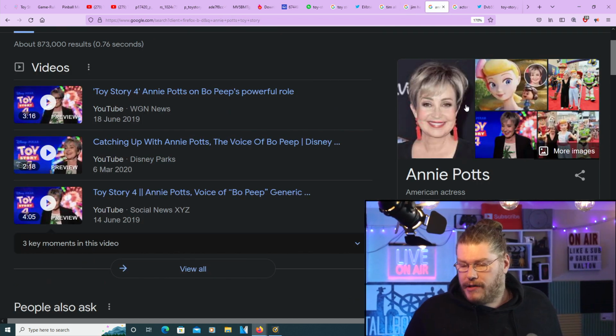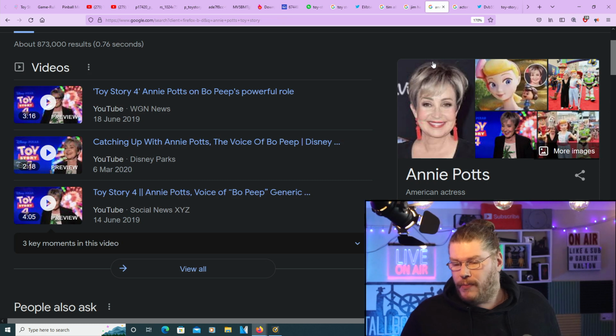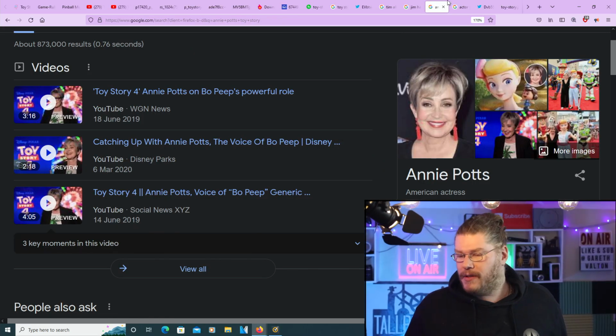And this girl, Annie Potts, who, once again, is doing the voice of Bo Peep, but the majority of her voice is going to be in the CE edition, the collector's edition, as opposed to the LE, which is a bit bloody ridiculous, but there you go.